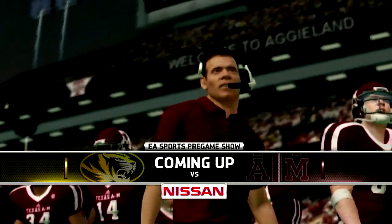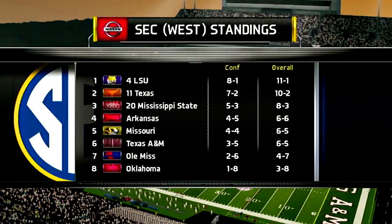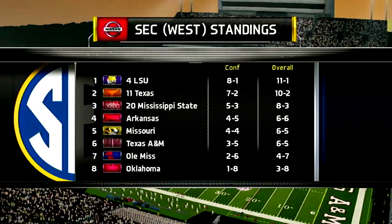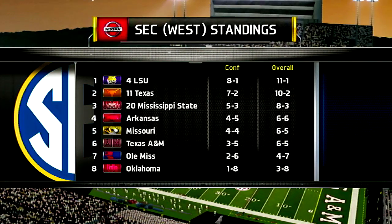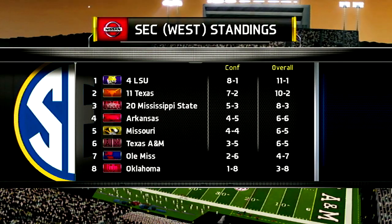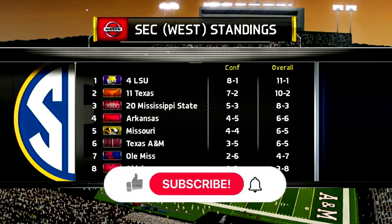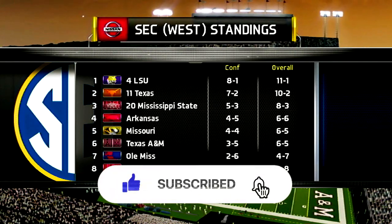Innovation that excites. In the SEC, there is one certainty. You never get a rest. You never get a chance to catch your breath. If you don't believe it, just try taking your C game or something to a place like Lexington or Nashville or Starkville. You know what'll happen? You'll walk out with a loss. You have to bring your best in every single game in the SEC.